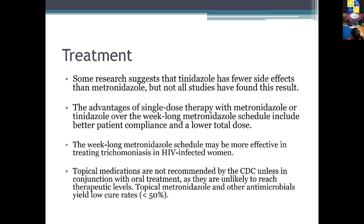Also, in terms of side effects, tinidazole is generally better tolerated than metronidazole. However, not all studies did agree with this, but patients who have been on both tend to prefer tinidazole in terms of the side effects.